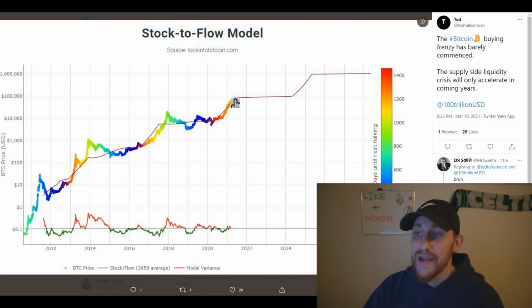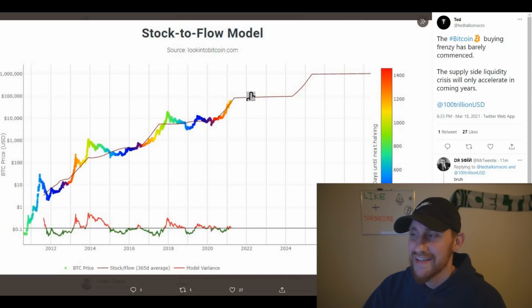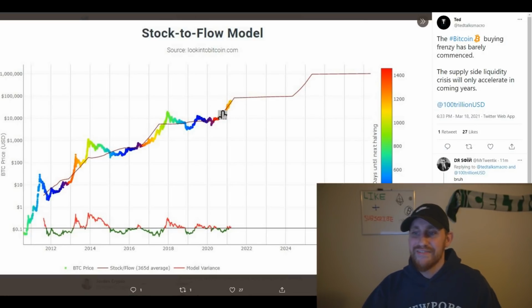So in my opinion, right now, the stock to flow model, if we were to go to the top, is sitting at right under 100K. So minimum, we get a 2x over that. That puts us about 200K as our top for our stock to flow model, in my opinion. And we see we overshoot this by a lot most of the time. So don't be surprised if we do overshoot it by a significant amount.